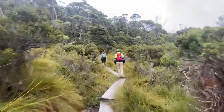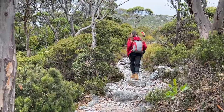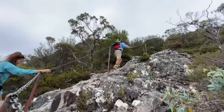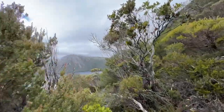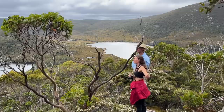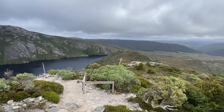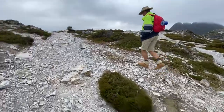Marion's Lookout Link track, being a direct route up the mountain face, is a steady but stunning climb, using chains to guide your way up the trail and opening out into some incredible early views of the landscape and track ahead, overlooking Lake Lilla, Ronny Creek, and the rugged Hanson Peak across Dove Lake. Crossing over to the Overland Track, the climb continues to an elevation of 1,223 metres at Marion's Lookout.